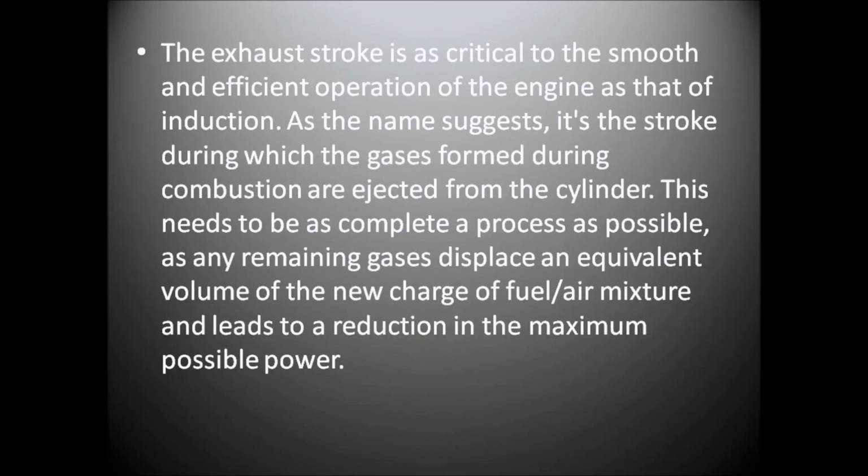Exhaust stroke. The exhaust stroke is critical to the smooth and efficient operation of the engine, as is induction. As the name suggests, it is the stroke during which the gases formed during combustion are ejected from the cylinder. This needs to be as complete a process as possible, as any remaining gas displaces the equivalent volume of the new charge of fuel-air mixture and leads to a reduction in the maximum possible power.